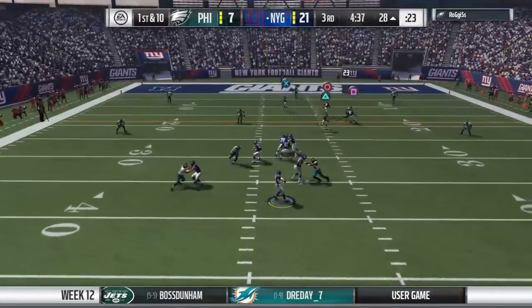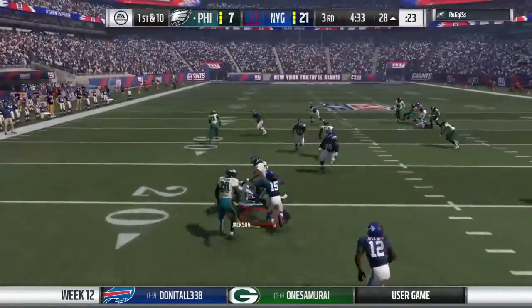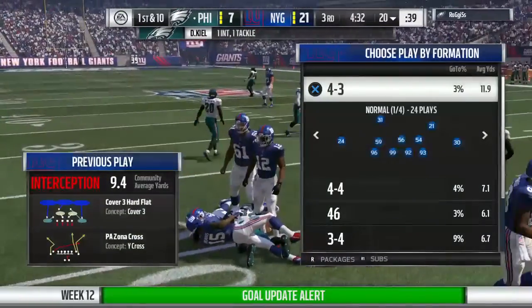Back to throw now on first down. He rifles one that's intercepted. A great read, and it's picked off. And he is going to get this one back to the 20-yard line.